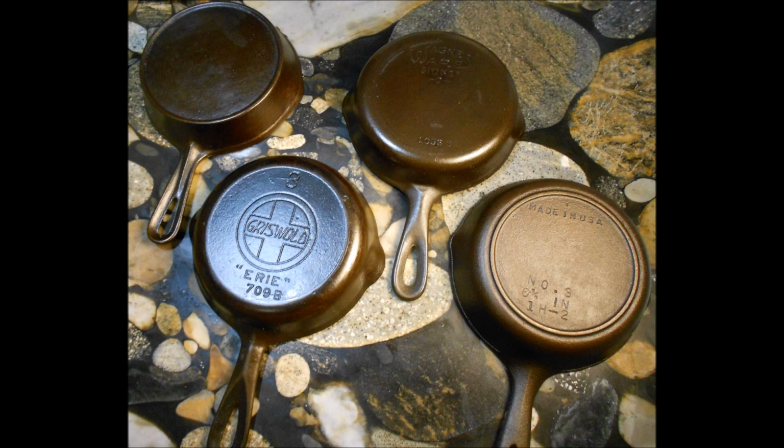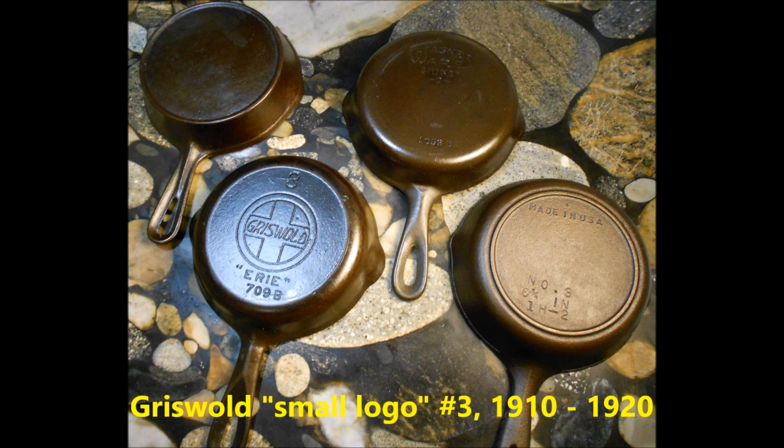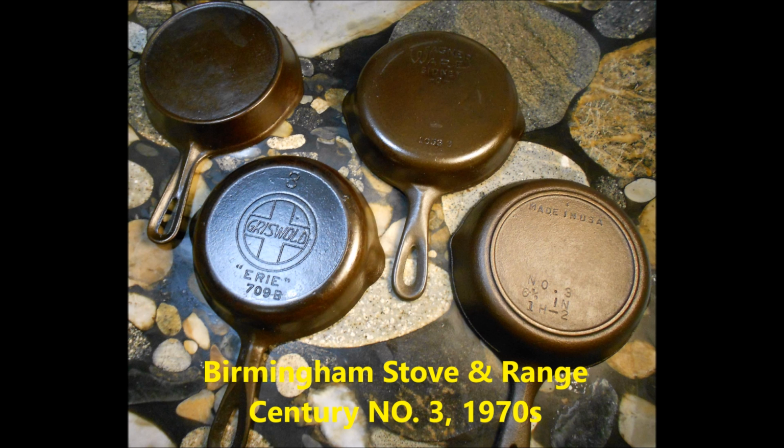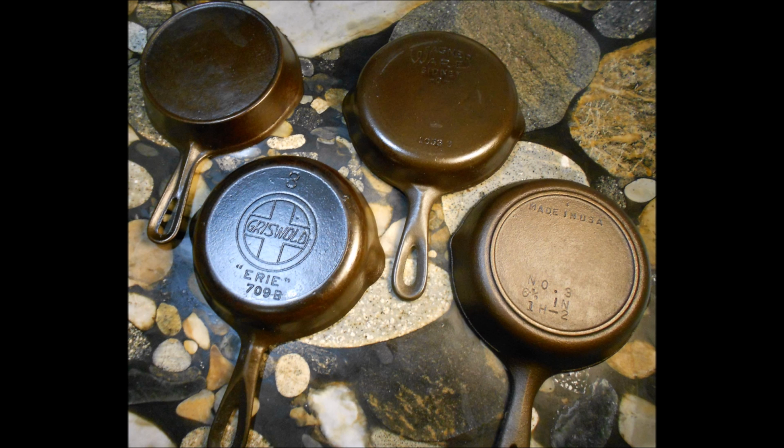We'll start with the smallest skillets in my pile and work our way up from there, beginning with the number 3. These are a Griswold slant logo dating to sometime between 1910 and 1920, a Wagner number 3 from the 1930s or 1940s, a Birmingham Stove Range skillet dating from the 1970s, and a pan with a completely unmarked bottom. Based on the shape of the pan and the handle, folks on the cast iron cooking group think this may be a Vollrath or possibly an older Wagner.